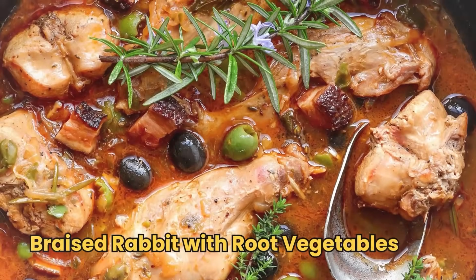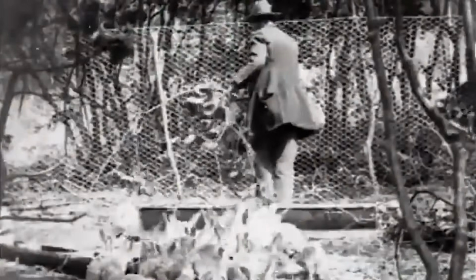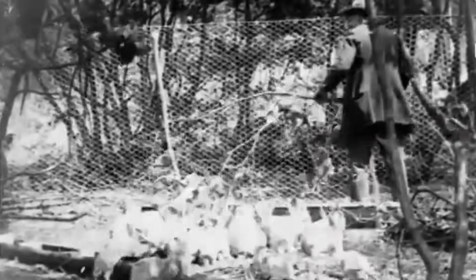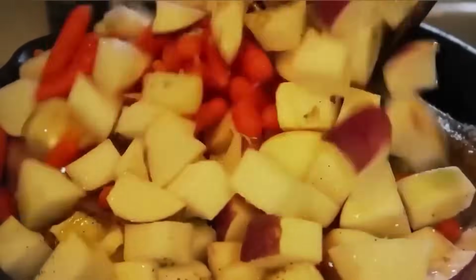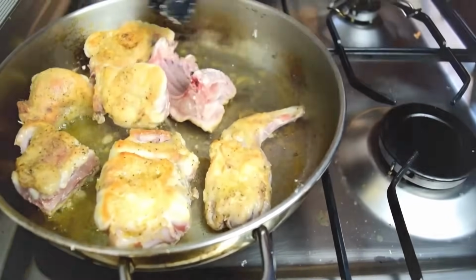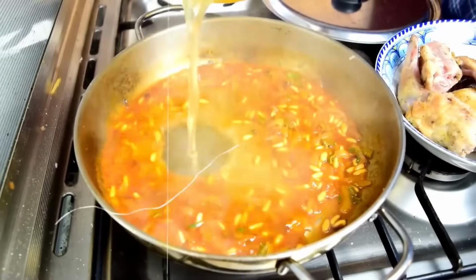Braised rabbit with root vegetables. Back in the day, resourcefulness wasn't just a skill, it was survival. And nothing says that better than a pot of braised rabbit bubbling away in a heavy cast iron skillet. This wasn't store-bought meat wrapped in plastic. This was the real deal. Rabbits caught right out of your own backyard.